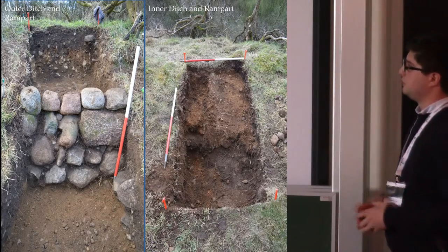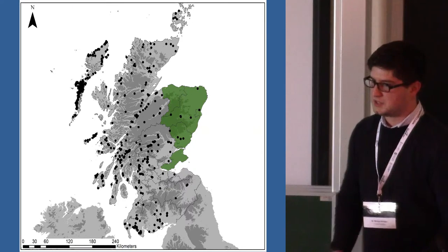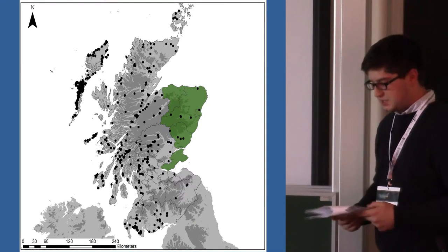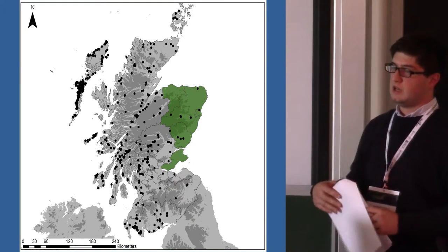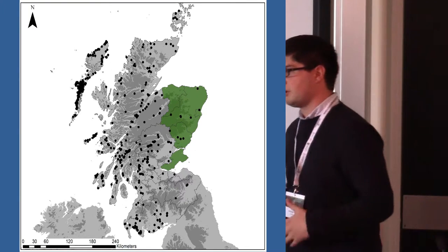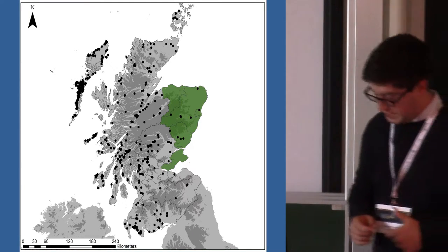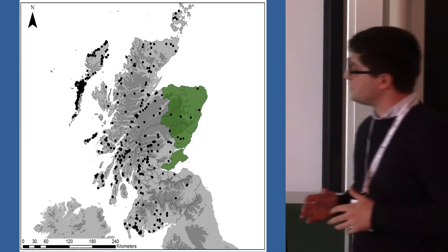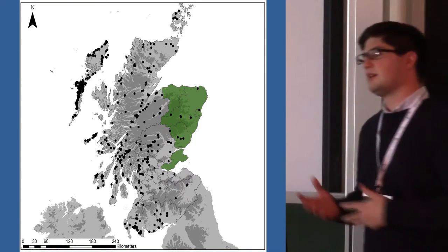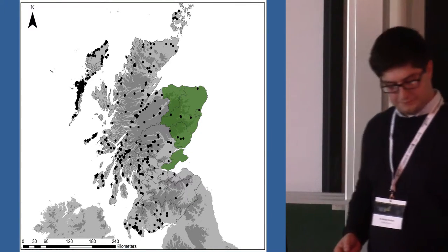So if we just bring it back to the wider picture, I think if we want to understand artificial island dwellings, we need to look more widely. Focusing in on particular regions is excellent and provides the fine-grained detail that we all really like to see, but artificial islands are a much broader phenomenon than just the few regions that we have good data sets for. So that is what I'm working towards trying to develop: a data set for Crannogs outside of those regions to hopefully illuminate more about Crannogs generally.